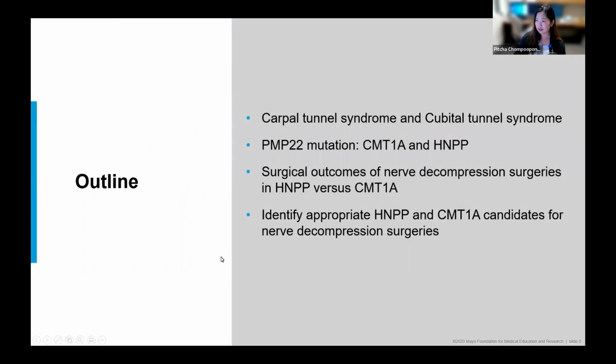So the outline of the talk today is going to talk about carpal tunnel syndrome, cubital tunnel syndrome, what they are. We're going to talk about PMP22 mutation and how it's related to CMT1A and HNPP. We talk about the surgical outcomes of nerve decompression surgeries for a patient with HNPP and CMT1A. And also we're going to tell you how we identify appropriate candidates for the surgeries.